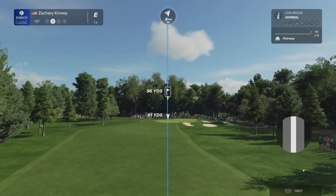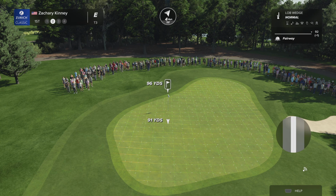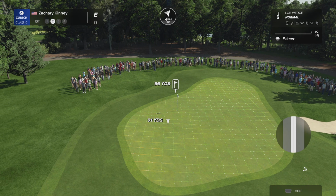TPC Louisiana is a very interesting golf course made on some pretty flat land, Rich. Absolutely, and this hole shows you exactly what to expect. Second shot to a very tiny green. Tiny greens dotting this entire layout. Hit one close here, and you can expect to make a birdie.